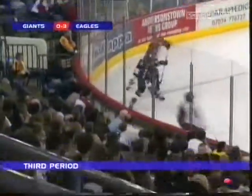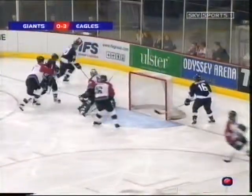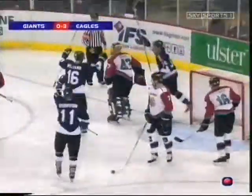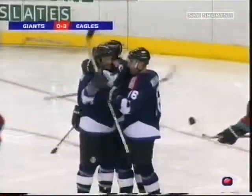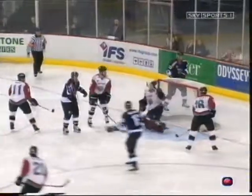The second period ended at 3-0. The crowd silenced in Belfast. Not very often does that happen. The Belfast Giants coming into the third period, down 3 goals. All the pressure still going right at Ryan Bach in the net, and it's 4-0 through Jason Rushton at 45-33. Rushton with a goal, Balba and Williams with the assist. Boy, are things ever happening in the favor of the Scottish Eagles in this game.